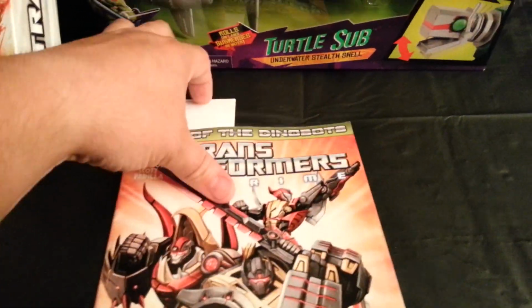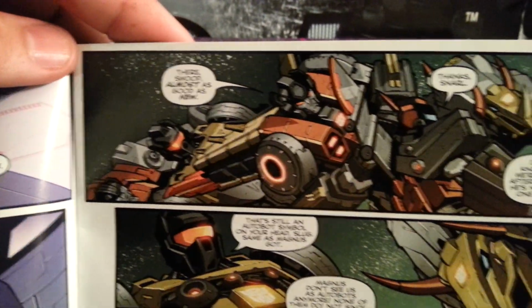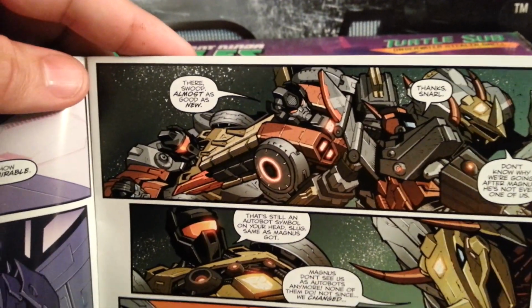And when I got to this page, I just had to show you guys on my Facebook, actually. But let me go ahead and read it to you. Let me see if it can focus. There it is. Swoop just got messed up, okay? They just rescued Swoop because Swoop got captured and he was pretty messed up.